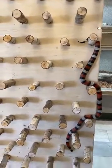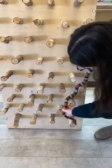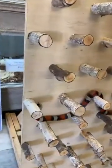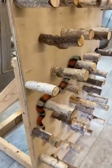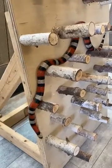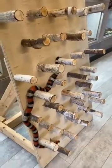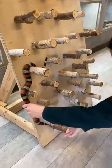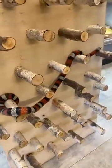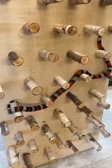And then one other fun fact I wanted to talk to you about as I bring Bermuda back around up top is that their name, milk snake, comes from an old folklore tale. The tale goes that farmers were seeing these snakes slither into their barns during the night, and the next day when they would go to milk their cows, the cows were not giving them any milk. So they were thinking that these snakes were sneaking into their barns and drinking all the milk from the cows, which we know is not true because milk snakes are carnivores. They're not going in and drinking milk, but that is the old tale where they get their name.